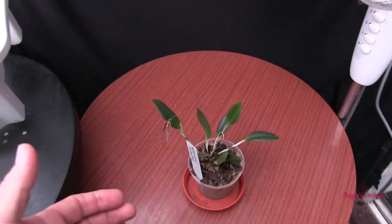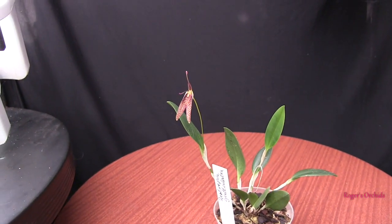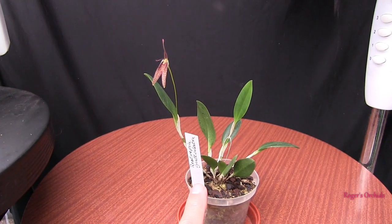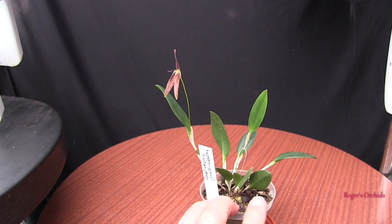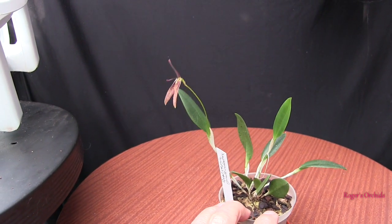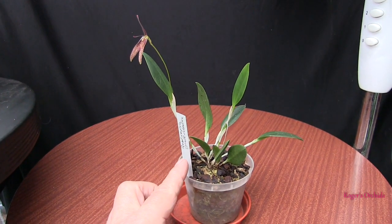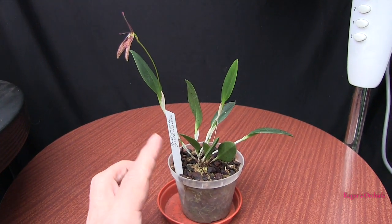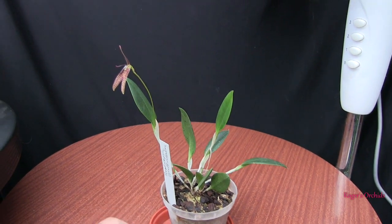This little Restrepia, which I probably won't be able to get in true focus. This is Restrepia guttulata. That's its first ever bloom for me. It did try previously, but it blasted. But what's special about this one is, first of all, it was a present from Oliver a few years ago as a tiny little plant, and it has been very slow to grow, I must admit.